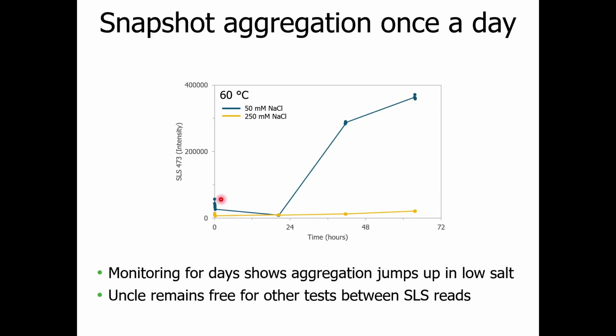For the 20 hours between those reads, UNCLE is free for other things. So you can start an out-of-the-box experiment for isothermal, take your sample out, put it in an incubator, and then use UNCLE for the time being for other experiments like a KD run, a B22 measurement, or a thermal ramp for other researchers or other projects. So it gives you a lot of flexibility in how you use your instrument.